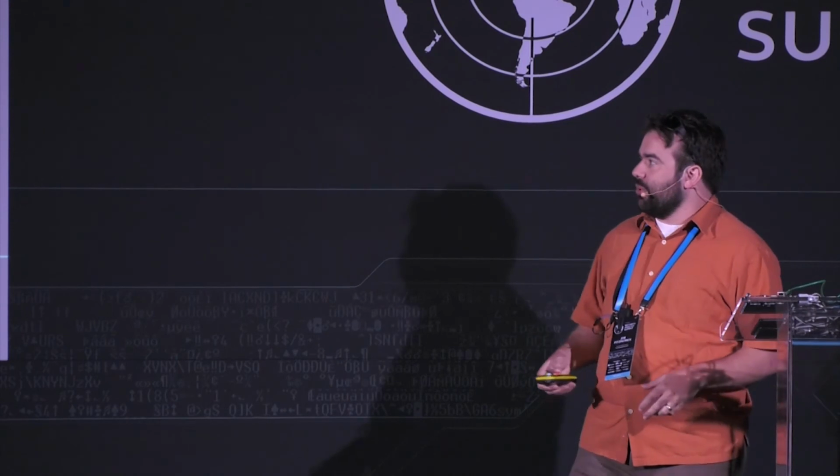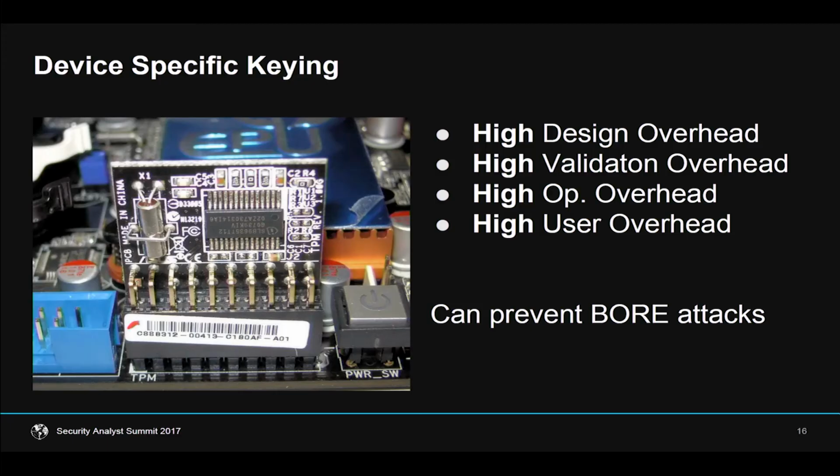It's expensive in terms of development. It's expensive in terms of validation. It does require operational overhead, and it might actually affect users because you can't do something simple like just reflash a new firmware because it might not be matching. Especially if you have some device-specific keying. This would be a situation where you'd have a unique firmware image for each unique device that's encrypted with a key that's stored inside the piece of silicon. It gets very complicated really fast.